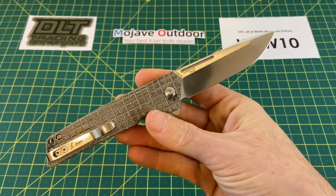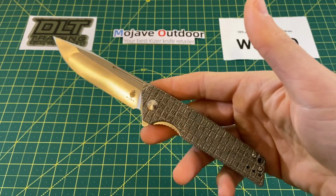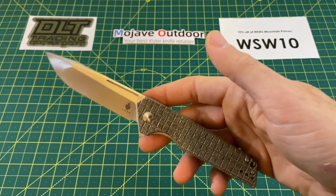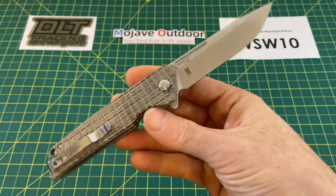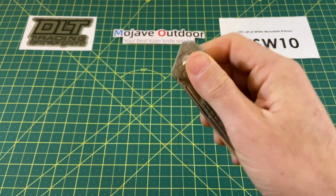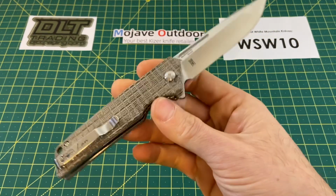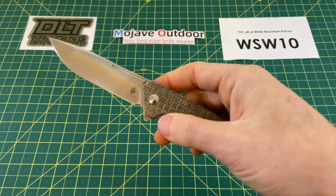I'll touch on everything in detail, like I said, during the review, but I have a decent amount of improvements that I'd like to suggest for this knife that I think could make it one of the best Kizers ever. As it is, though, it's going very well so far, and I will update you guys fully on my full review of this knife, almost certainly this coming weekend. So I look forward to bringing that to you guys. And yeah, the Kizer Lan.